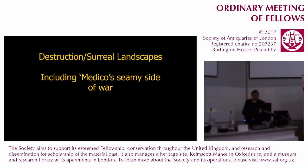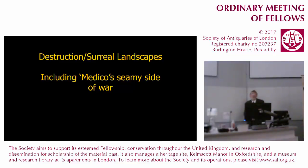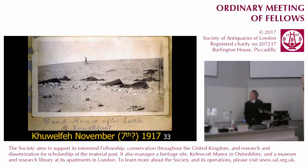Landscapes from the conflict. We have quite a number of images like this, which we have tracked down, we think, to Coelfa. This one is labelled very helpfully, the destruction of a transport convoy.